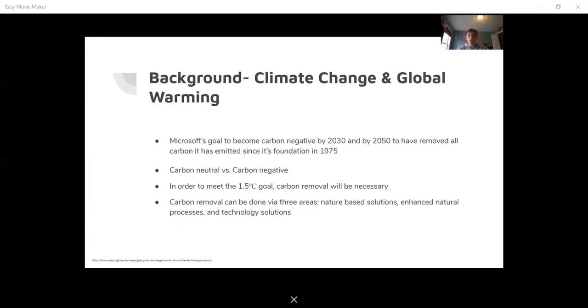Now, in order to meet the 1.5 degrees Celsius goal, which I'll talk about in a second, carbon removal is going to be necessary. However, this is not only a long-term solution, but it can also be used in the short term as well to help in the transition to clean energy. Negative emissions technology can also offset the emissions put off by technically challenging industrial areas, such as steel making, concrete making, as well as long-distance transportation.